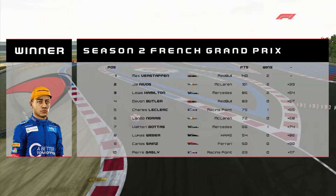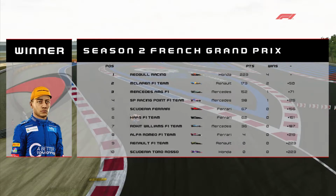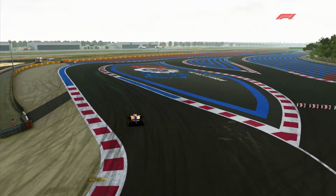Verstappen still leads the championship with a 39-point lead over us and 54 over Hamilton, so that's going to be a tough one to close in, with Lando Norris currently 6th. Vettel still on the second half of the table actually with 12 points, so I'm expecting that Ferrari to be higher up. So Red Bull still lead the constructors, McLaren second, Mercedes third. There's a 50-point deficit to the Red Bull, so that's going to take a couple of races to close, but we can see what we can do later on in the season.